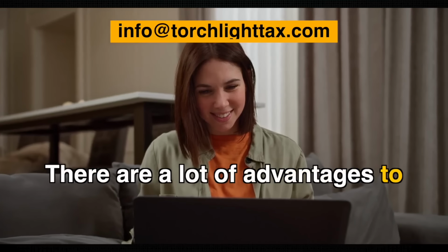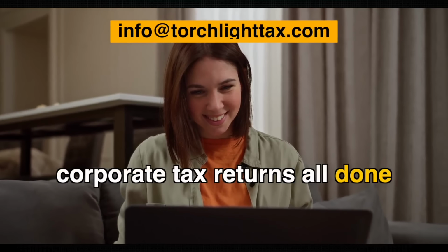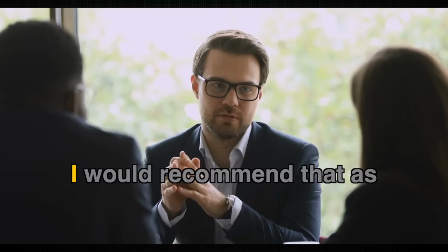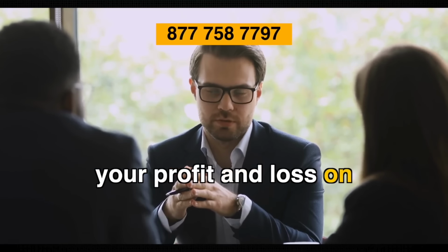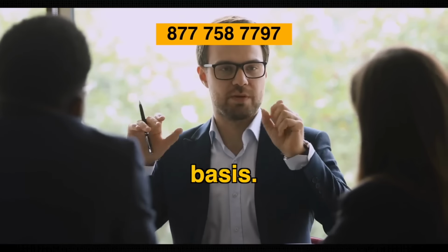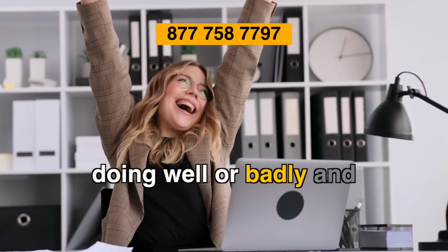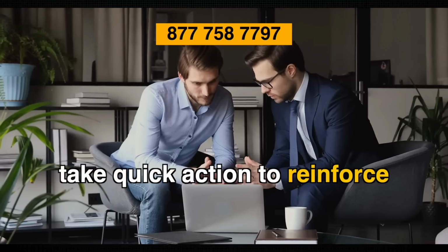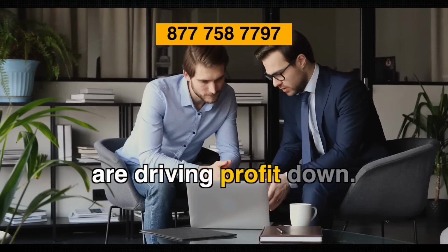There are a lot of advantages to having your bookkeeping, accounting, and corporate tax returns all done and filed on time. Indeed, I would recommend that as an ideal scenario, you compute your profit and loss on a monthly or even weekly basis. This allows you to easily see when your profit is doing well or badly, and take quick action to reinforce successful profit-making actions or to correct things that are driving profit down.